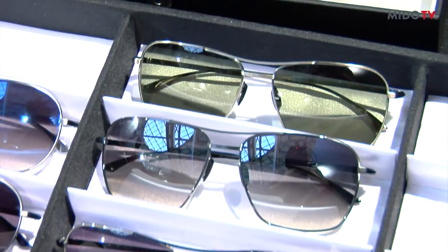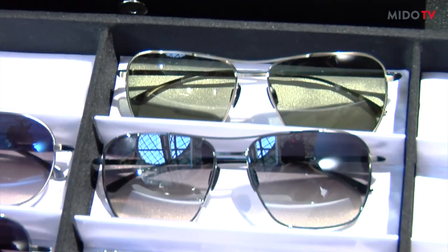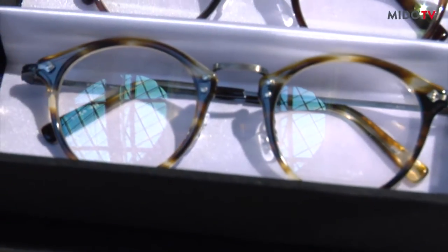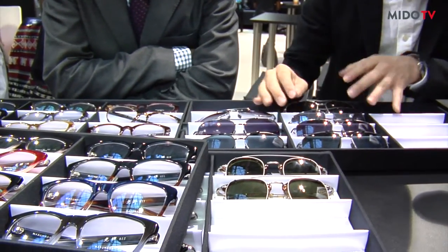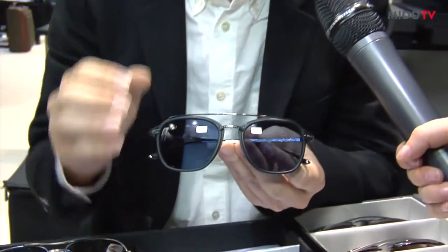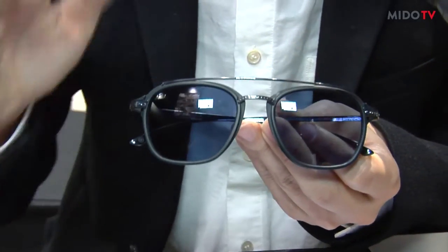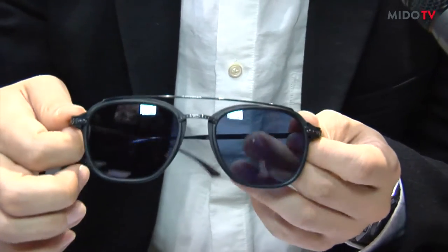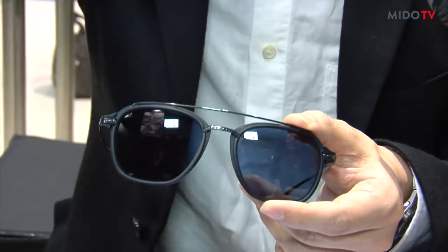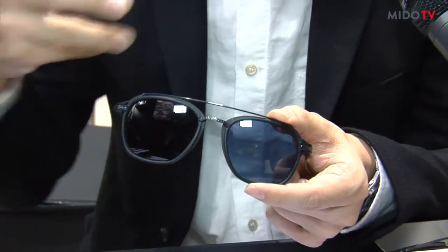What do you expect from this MIDO and from 2015? Okay, we started from the plastic frames, then we increased to the combinations, sunglasses. So now we are going up to a more high-end collection. This is a collaboration frame, Masunaga designed by fashion designer Kenzo Takada. We are looking for new high-end customers this year to grow the business.